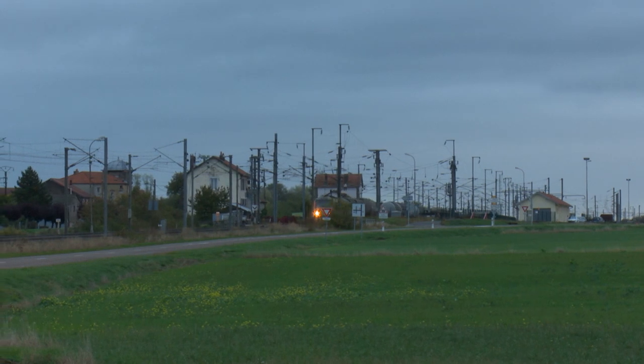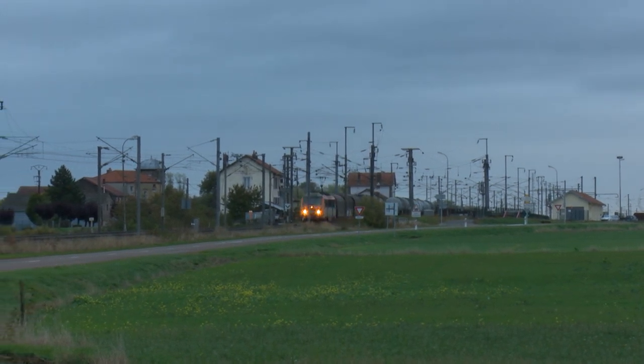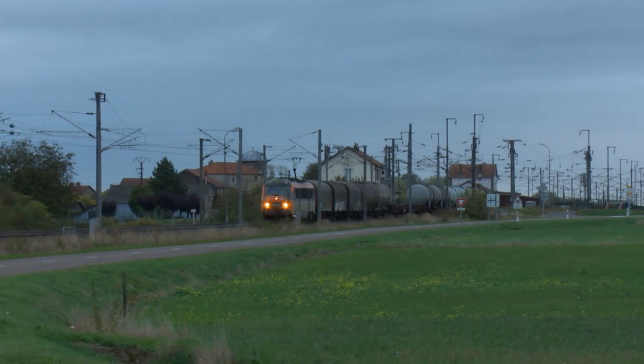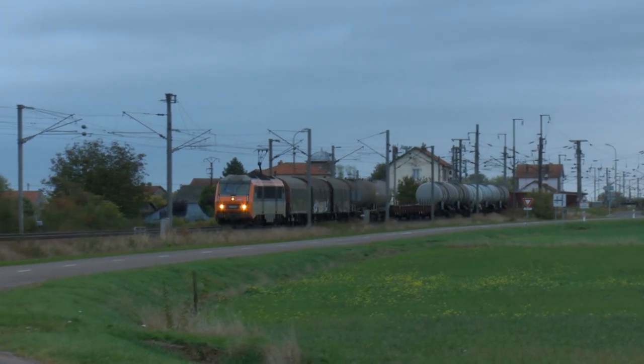5 minutes later, and 26229 heads a freight from Wapi to probably either Sibelin in Lyon or the Miramar yard area around Marseille.